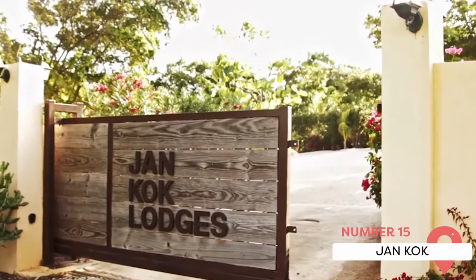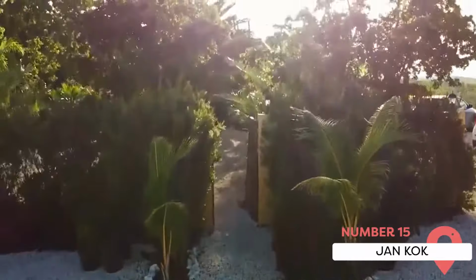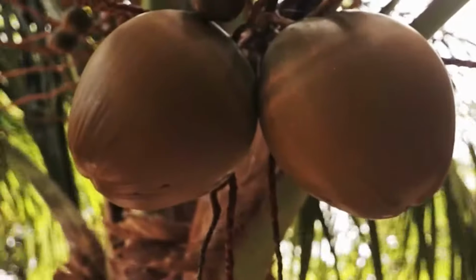Jan Kok. The salt lakes that cover this area are worth visiting because they attract hundreds and, if you come at the right time, even thousands of flamingos. You can view them from an observation deck to stay out of the mud.